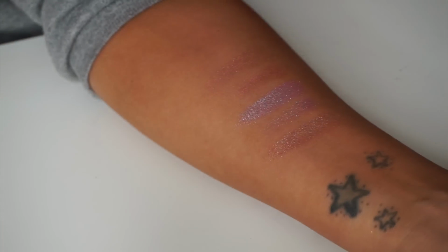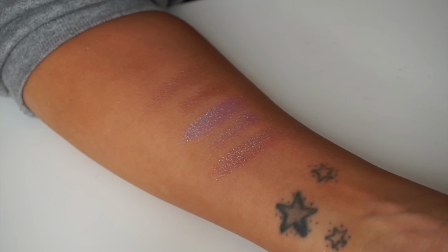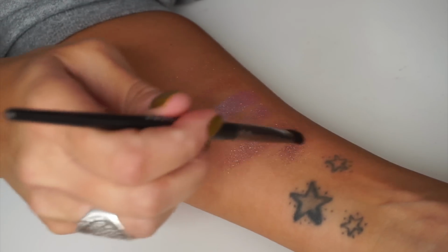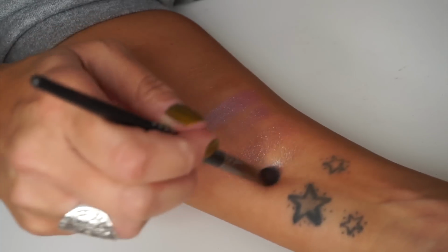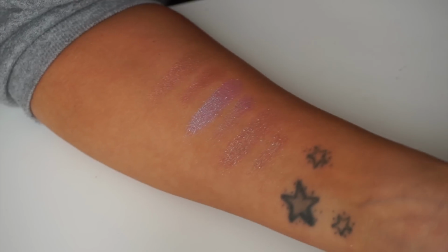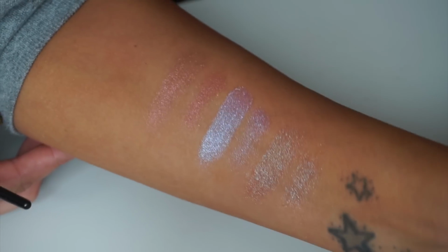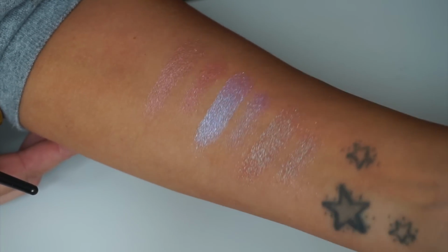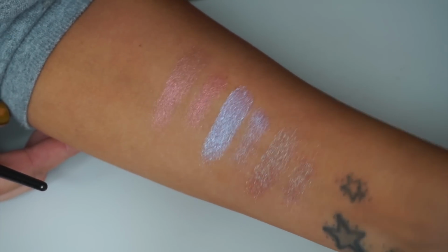And then this last duochrome is Retrograde. Kind of reminds me of Blue Brown from MAC, but it has a little bit more purple to it. It's a beautiful shade. It didn't swatch well. Either swatch was not looking that great, but I swear on the eye, it is stunning. I do like to layer it though, because it's more of a topper. There you can see, like, oh, look at Twilight. Oh my God, so pretty.